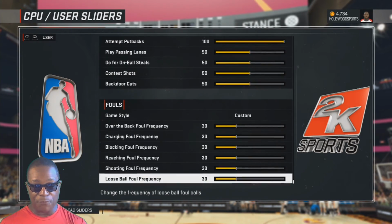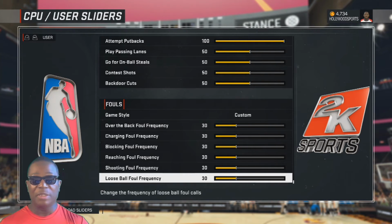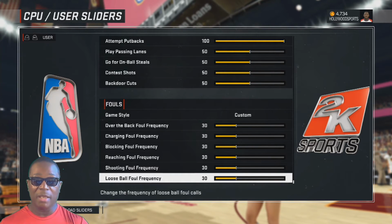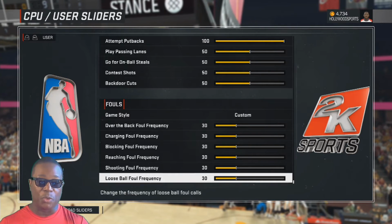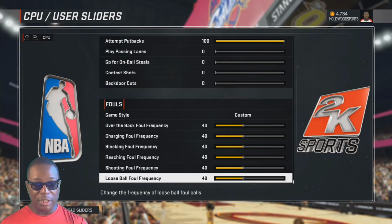Fouls, I lowered your user fouls down to 30 because the CPU will call a foul every time you try to block a shot. It's going to be a foul, foul, foul, foul, foul. Okay, so 30 seems to be a good number, so there's not so many fouls called on you. Okay, now let's go to CPU.